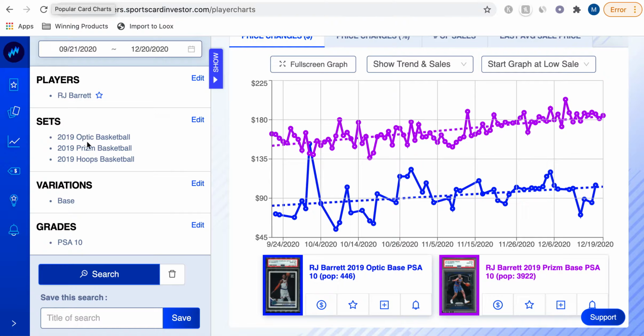I'm buying his optic, his prism, and his hoops. Not in any particular order, I would prefer the prism. After that, the optic, and probably the select too. I just didn't pull that up here. And then the hoops.